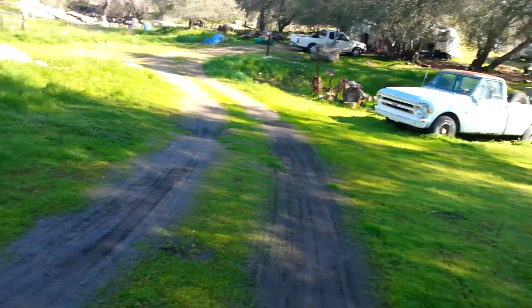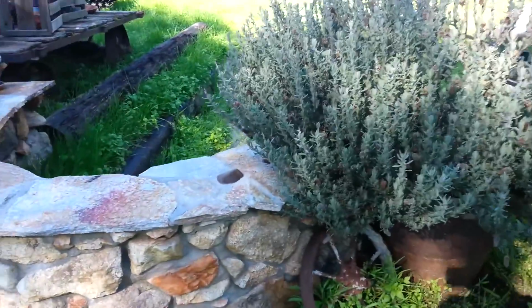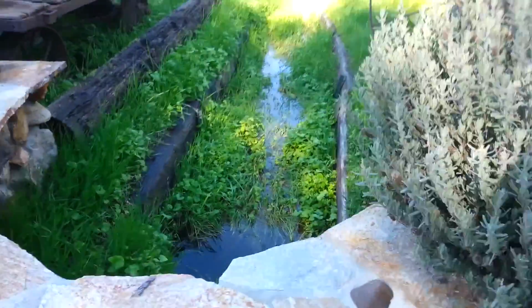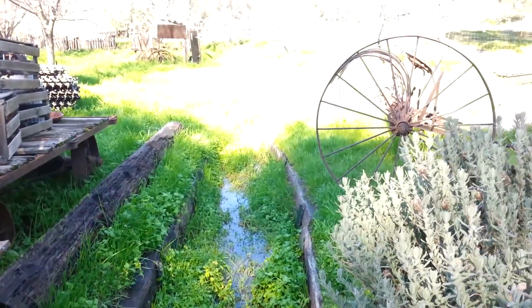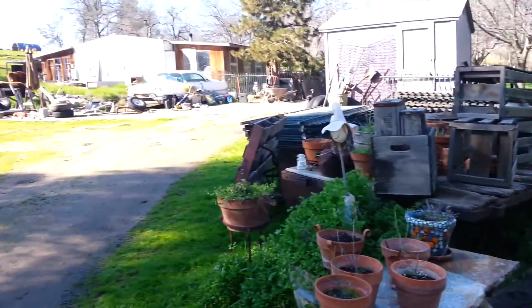Let's see this side of the pond. There's a culvert, obviously, that runs underneath this driveway. So, yeah, there we go. It's running just a little bit. You can see that water running just a tad. So that's kind of cool.